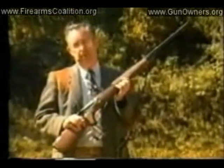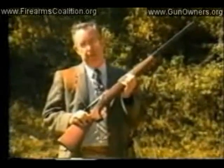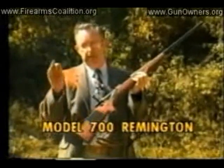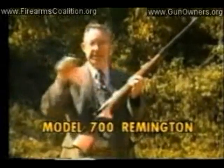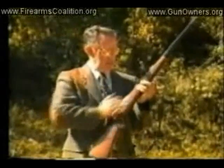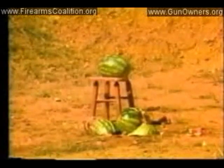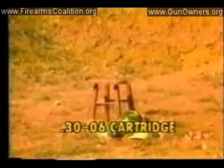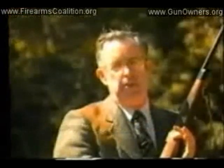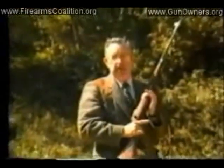Ladies and gentlemen, this is the most common of all the big game rifles in the country. It's not quite as popular as the deer's 30-30, but this is the 30-06, the model of 1906. Now, this is the AK-47 round. This is a round for the 30-06. You can tell I didn't palm that. This same cartridge I had. You can tell the difference in what this does. Take a look at the watermelon. Does anyone really believe that the AK-47 7.62x39 is more powerful than a common hunting round?